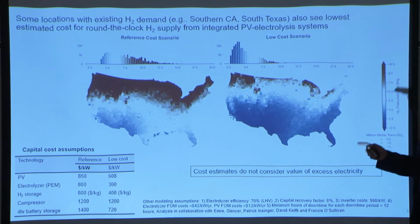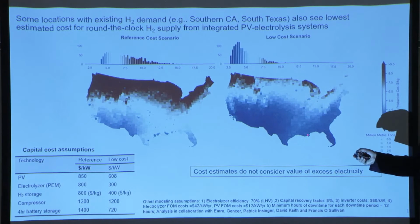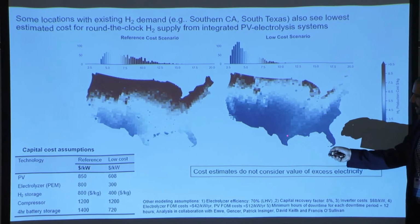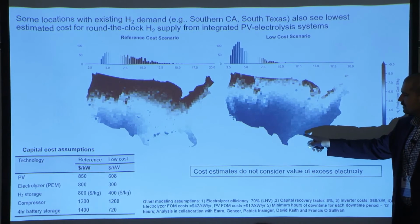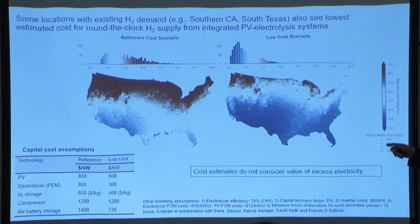Another interesting observation is that these locations marked with green are showing the current hydrogen production facilities in the US. And what we see is most of these locations are very well aligned with the potential lowest cost hydrogen production places in the US with solar. So this is also showing a good motivation.